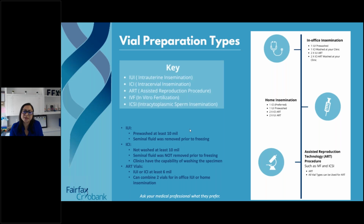The IUI vials are pre-washed and have at least 10 million motile sperm. The seminal fluid has been removed prior to the freezing process. So these vials can be used for in-office inseminations. For example, we've had certified midwives who don't have the capability of washing the sperm, so they'll use these vials to do an intrauterine insemination.